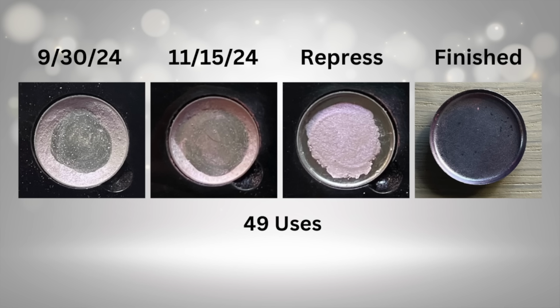I'm going to start with one of the first eyeshadows that I finished, and that is Phantom by Makeup Geek. I really didn't have a lot left. This was a duochrome that had a purple flash, and I wore it almost exclusively on the inner corners of my eyes. And so after 2 months of that, you can see I was wearing away. I think I was really close to hitting side pan. It got to a point where I needed to repress it, so I did, and then I finished it that way. And the amount of times I wore that eyeshadow from the first photo all the way to it being finished was 49 uses.